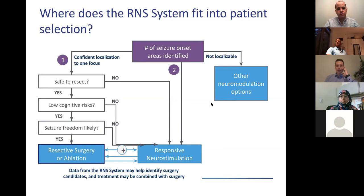Let's say you have generalized epilepsy. Off-label, we are pursuing these ideas with NeuroPace, but right now on-label, this would not be the way to go, off to the right. Let's say we're confident that there's one area and that's the seizure focus.